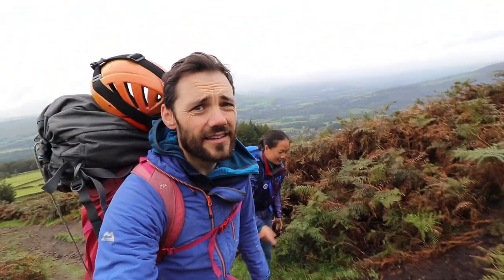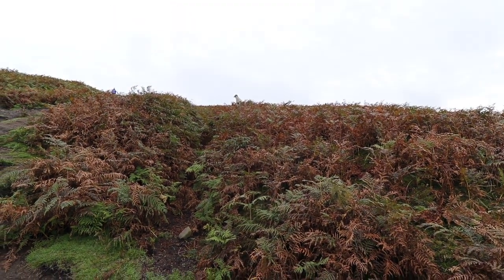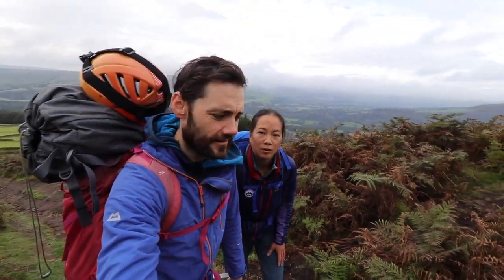There's the sheep. Looks like it has the potential to be a grumpy sheep. Or maybe not. I had a showdown with a ram once.